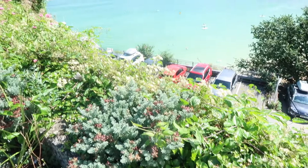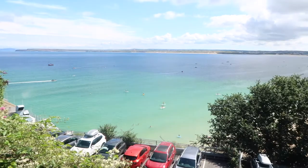Oh, what a difference a day makes. Look at that water. I just feel like we're somewhere tropical, not in England.